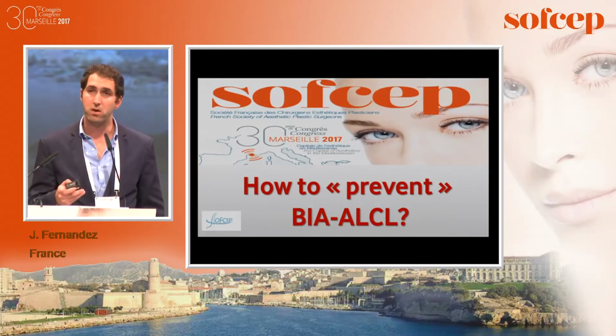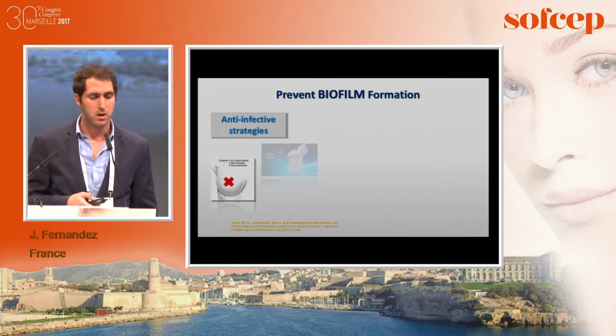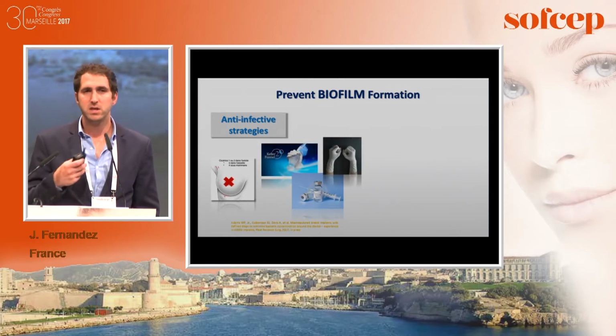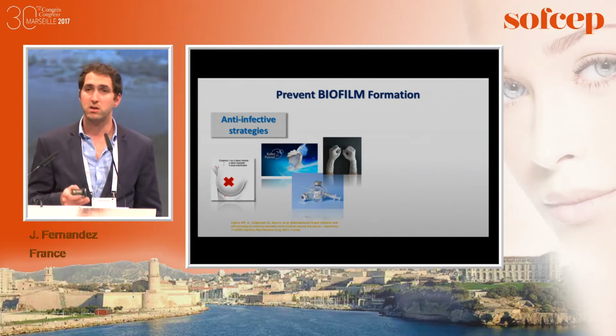So how to prevent this ALCL? Maybe we can prevent the biofilm formation with anti-infective strategies. Not using the areola. Maybe we can use other antibiotics, povidone, no-touch technique. It's very important to protect our implant.